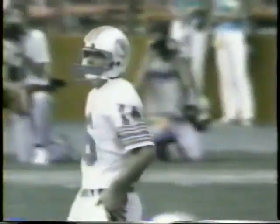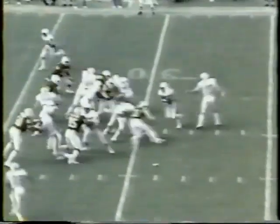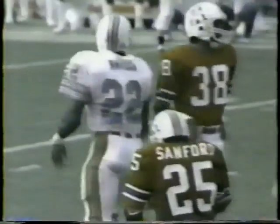And now Woodley has the option to throw or run. The cards are in his hand, and he stays on the ground. Here's Tony Nathan. Good move in the open field. First down, 44-yard line. A gain of 12. Ray Claiborne and Rick Sanford with the tackle.